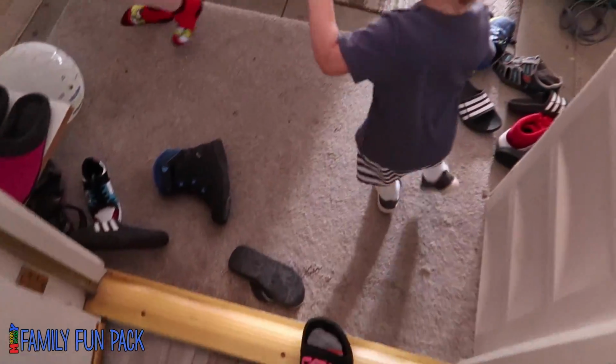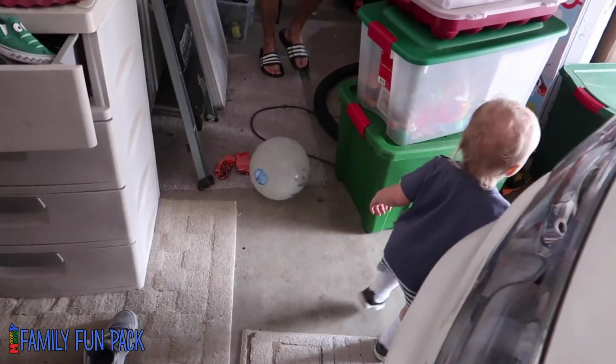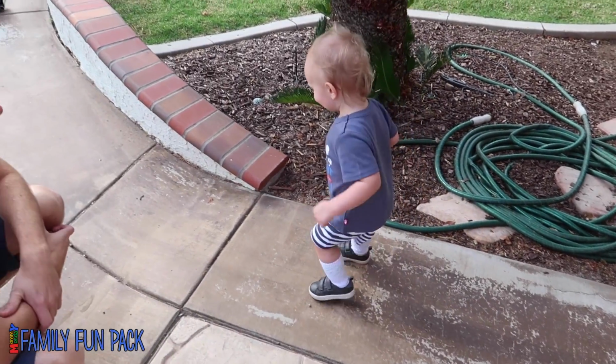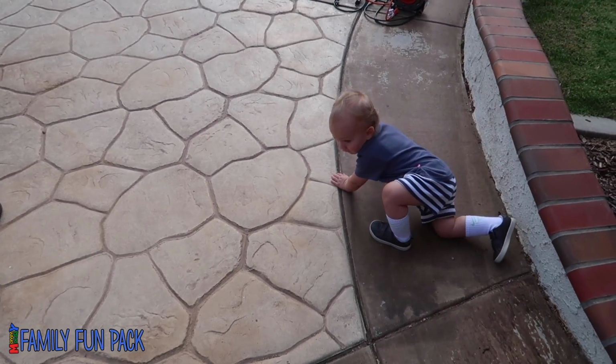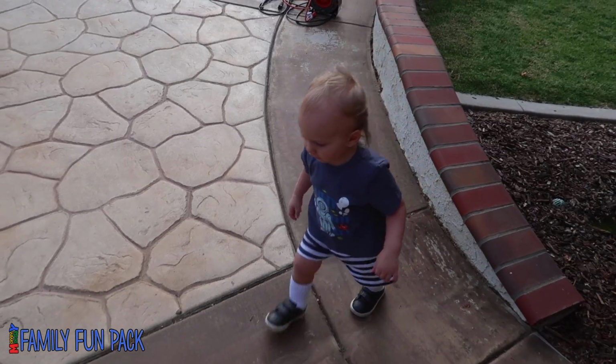Owen's going into his favorite place in the house, the garage. Are you gonna help us? He doesn't know what to do. He's so excited. Is that a big hill? Yeah. Is the driveway scary? Yeah.